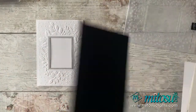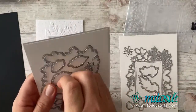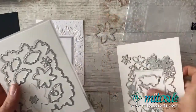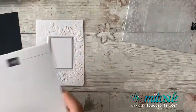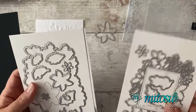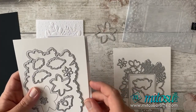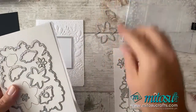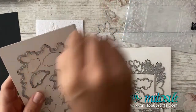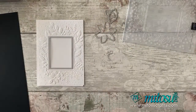And I also need to do some stamping with the poinsettia. So I'm going to grab the poinsettia die out for the time being. And what other one do I want out of there? Let's have a little look. Let's have the small and the medium hollies there. So that's good.